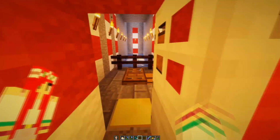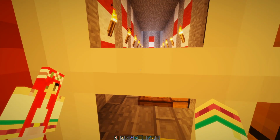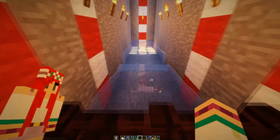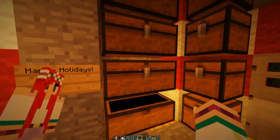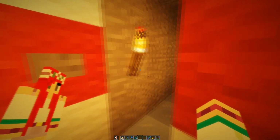Got a fishing area in here. AFK fishing. Nice little fishing area. Happy holidays. And all the fishing loot. People like to AFK fish. Leo loves to AFK fish.